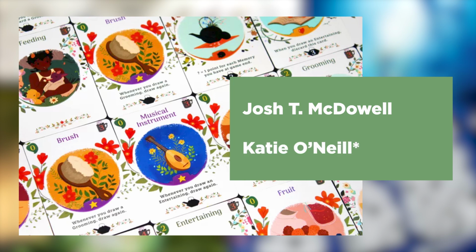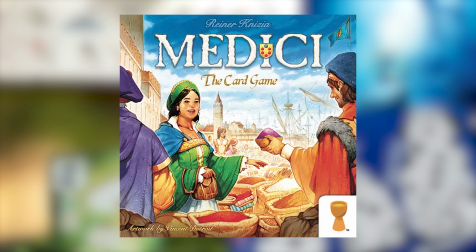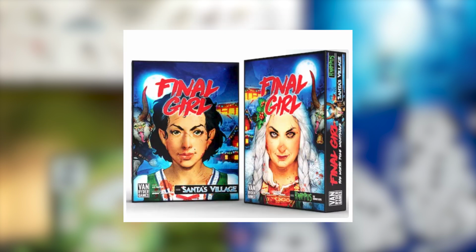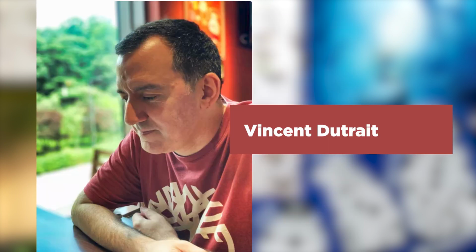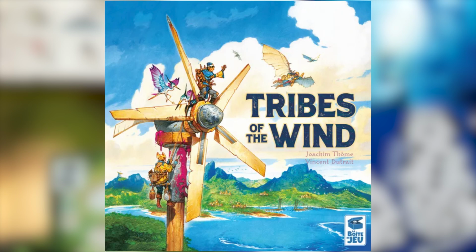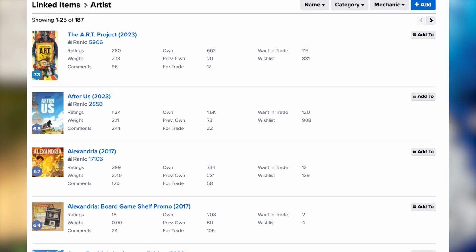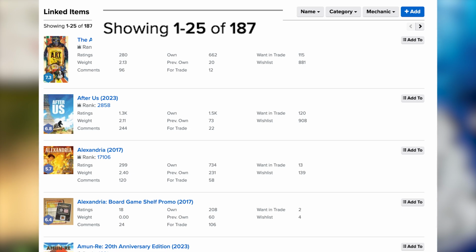McDowell and Kay O'Neill. Finally, I have to gush about one artist in particular, because I've immediately recognized his work and want to buy the game simply because of him, Vincent Dutrait. You will recognize his portfolio of work from games such as Atlantis Rising, Tribes of the Wind, and Heat: Pedal to the Metal. You can actually look up a list of his work on BoardGameGeek.com and just see the plethora of work he has done.